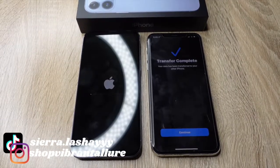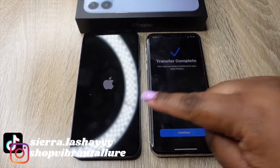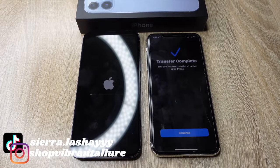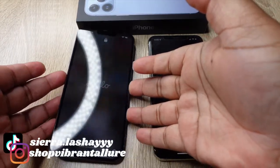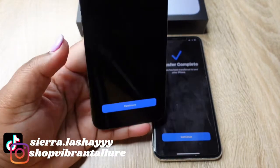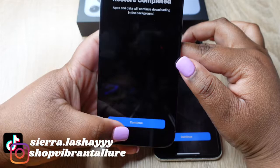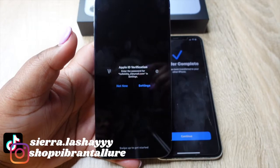Okay, y'all, so as you can see, the transfer has been complete. I'm just waiting for this phone to restart now. I don't know if y'all can see, but there's a faint line across the loading screen. So we'll see how long that takes. This is taking so long. Phone is done. So my restore is complete. Let's see. The apps will still continue downloading. I had a ton of apps, but not a crazy amount.